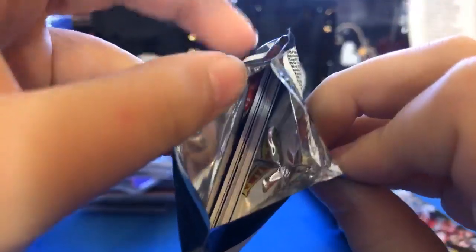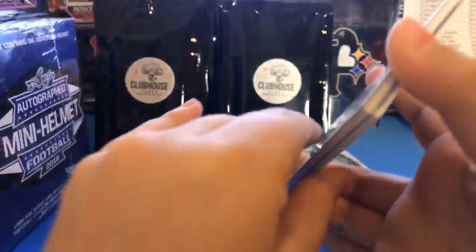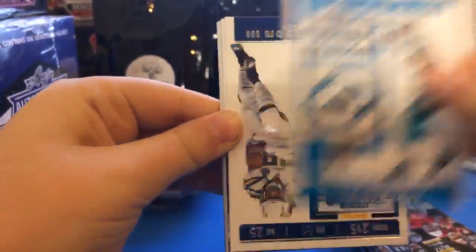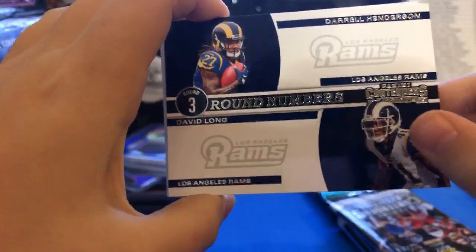Darn it! What the heck? This happens every time. Actually, I was just drinking. OBJ. Luke Kuechly. Melvin Gordon. We'll pat someone over here. Maybe. Daryl Henderson and David Long.